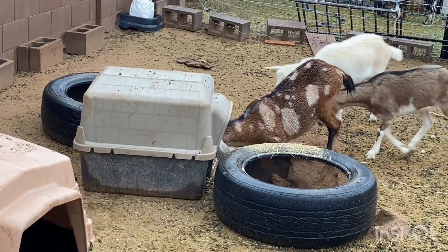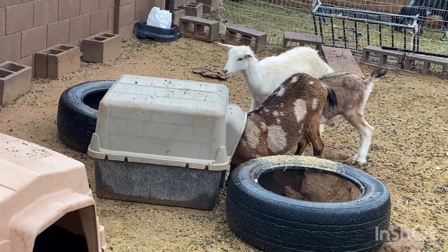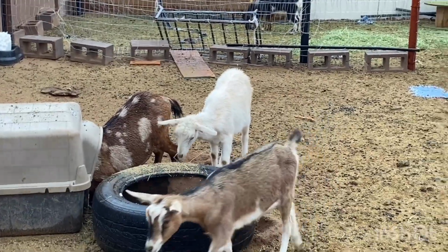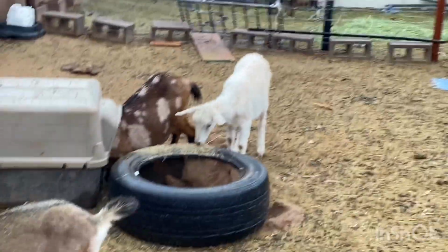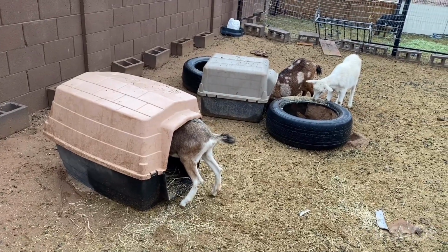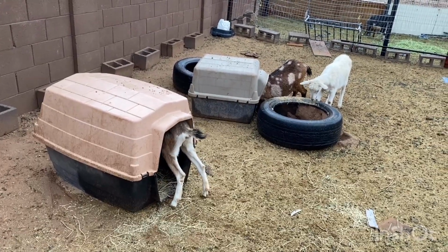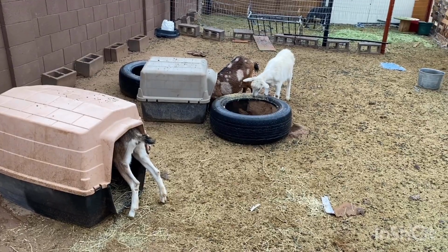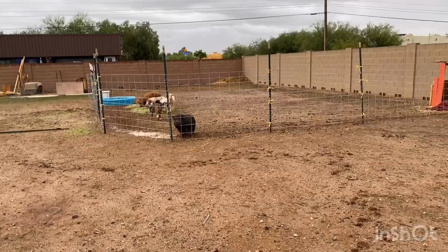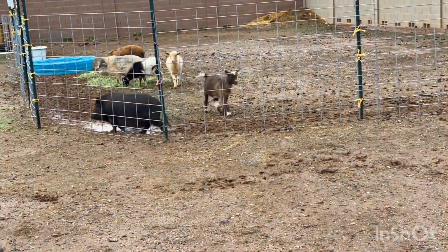You're gonna eat the hay out of the house instead of laying on it. Do whatever you feel you gotta do. I completely understand. Here. You got it all over your head. All right, dry bedding, goats, check. House.